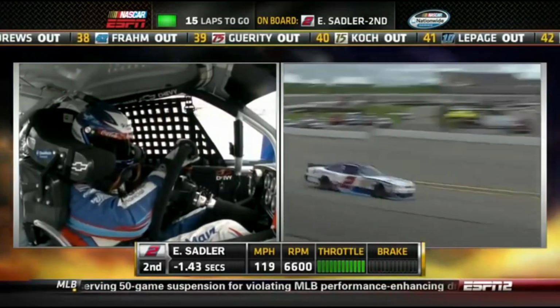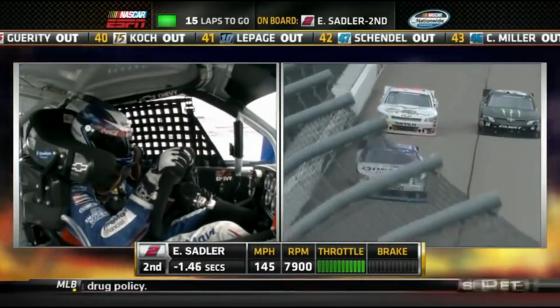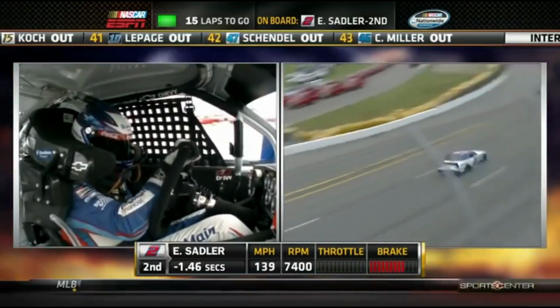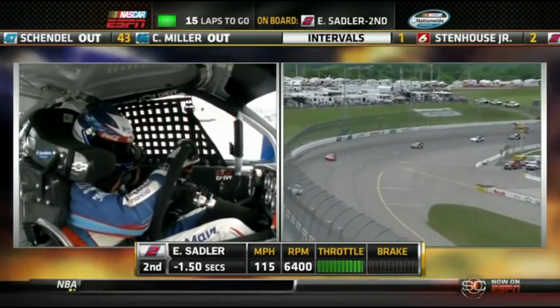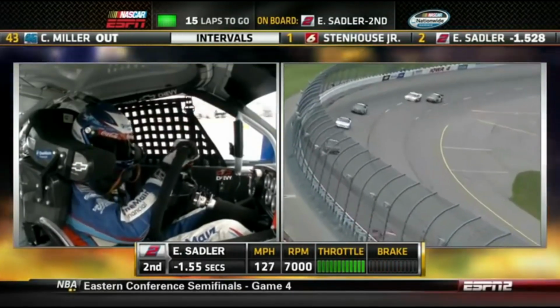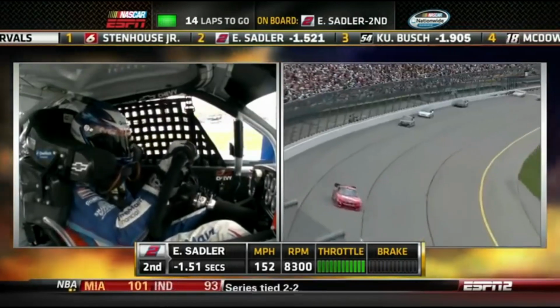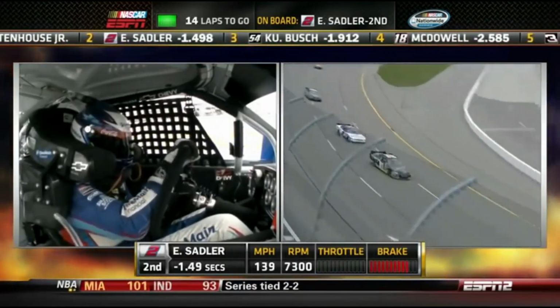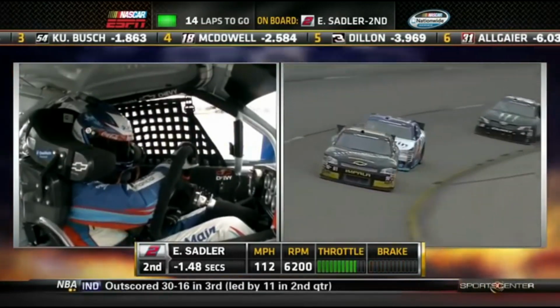He's closing in slightly, Dave. And I was going to ask DJ, Allen, you've got a car that is so good, but there's one guy better than you today. How does that feel when you're behind the wheel? Well, it's good and bad, Dave. It's great that your car is that good, but you're doing everything you possibly can to try to close that difference, and it's just not happening here today. Seems like there's always somebody better, no matter what it is. Frustrating business, isn't it? Yeah.